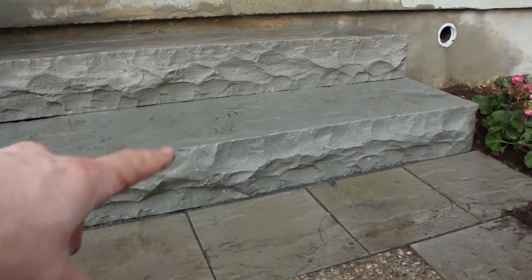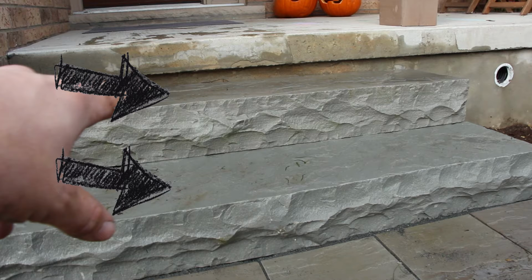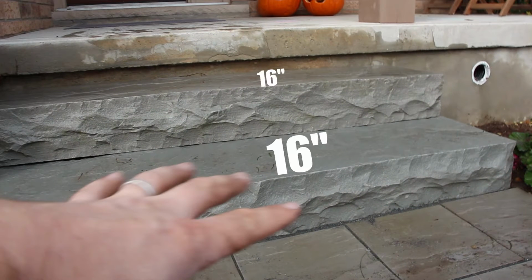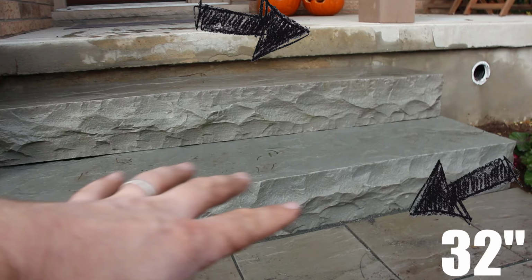Now another thing we need to consider is the run on the steps. However many steps we need, we also need to consider the tread of those steps and add them all together, because that's the elevation, the zero mark that we need to measure from to the top of the porch to get the number of steps that we need. For example, these steps, there's 2 of them and their tread is 16 inches each. That's 32 inches for the 2 steps. And it's at that 32-inch mark where we need to measure the bottom to the top of the porch to really get our true height of what our steps should equal.